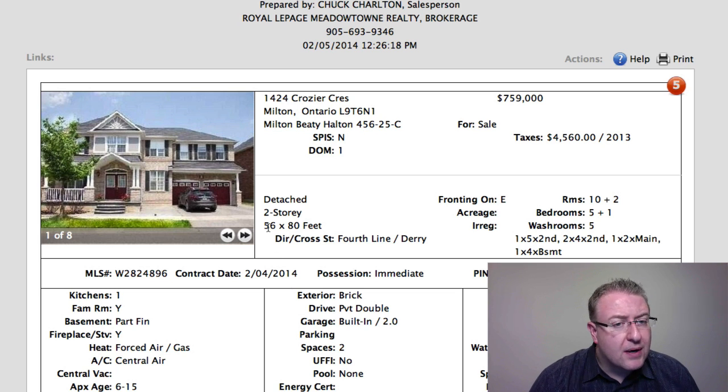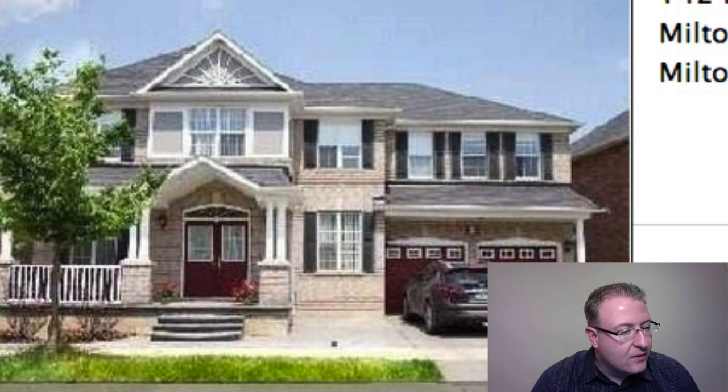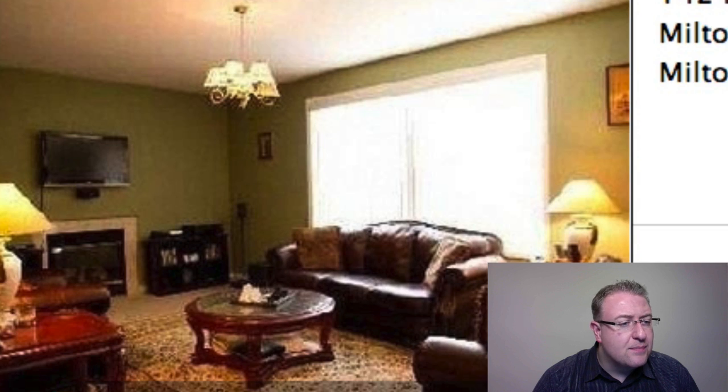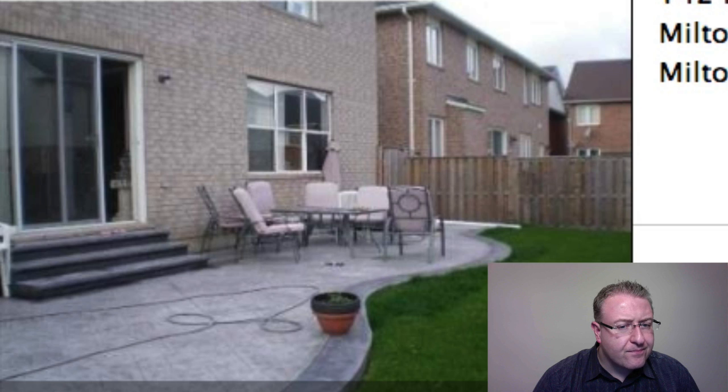So we'll make a big jump in price to $759 here on Crozier. I've completely given up on this one, and it's a great location. The street is unbelievable, but it's a big home. It's 3,700 square feet. It's got a partly finished basement. I don't know how partly finished, but the photos never come out really well on this one.